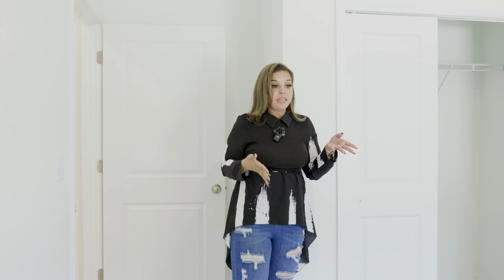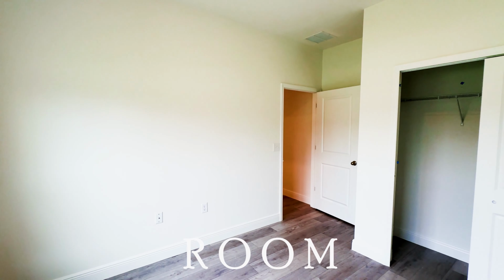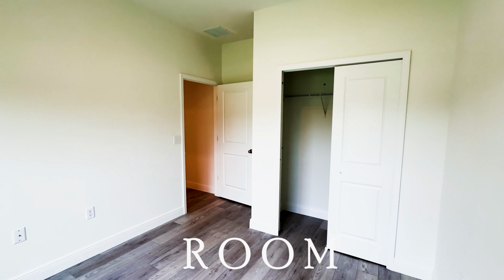So this is bedroom number 2. Again, it's around the same size as bedroom number 1. It has the window in here as well. And then I would say this is around the same closet size. So this is bedroom number 2. Again, of course it looks better. It's gonna look better in person.